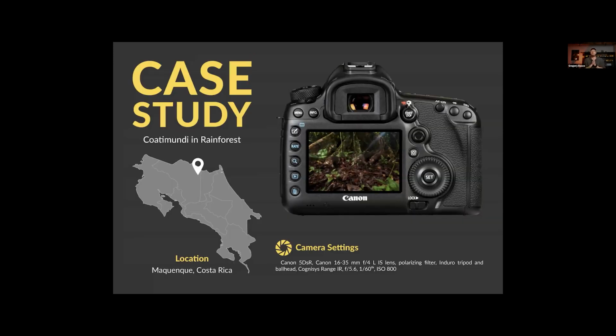So Jay asked me to talk to you a little bit about how I took a couple of pictures that I really like. And so here's one that I took of coatimundis in the rainforest. Coatimundis are a type of neotropical raccoon, and they're a lot like raccoons. They're mischievous, but they're more active during the daytime than the nighttime, actually.